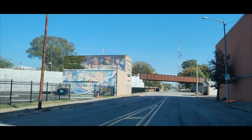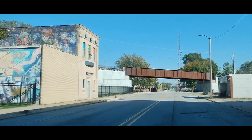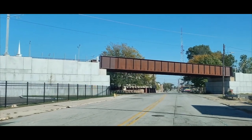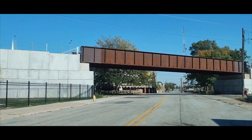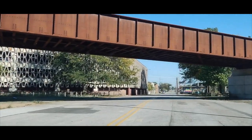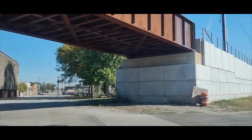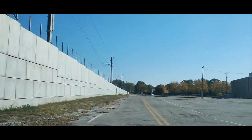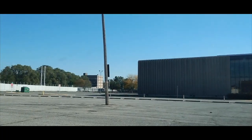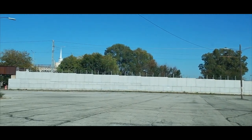Some more of that flyover. Old Illinois Bell building. Says substation number 9. I don't know what that's about. South Shore Arts. You go to the famous parking garage. Nice, lovely. So, it's a piece of the last one.